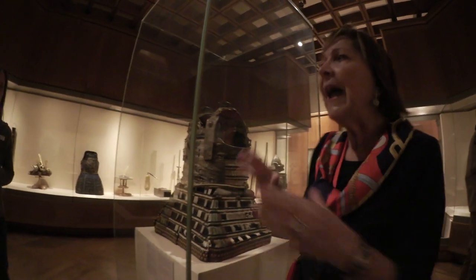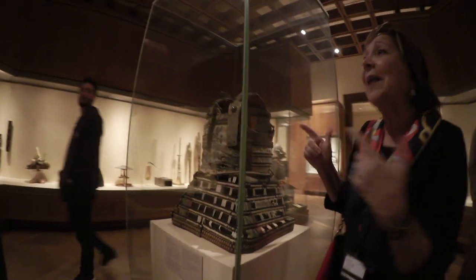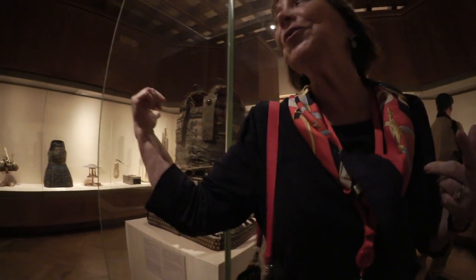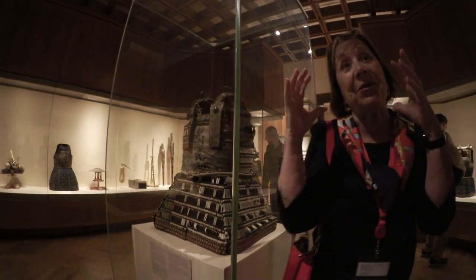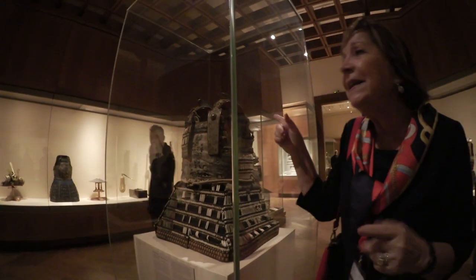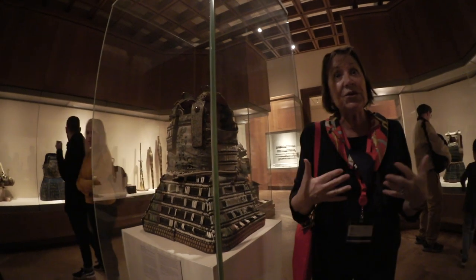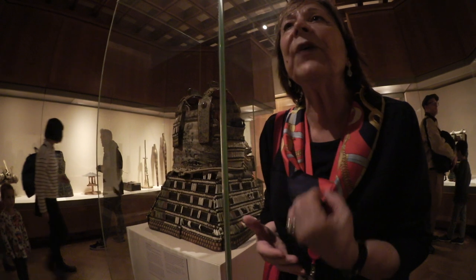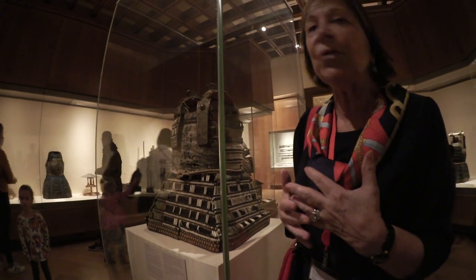to the warrior. Some of his qualities are calmness, and even if he looks like he's not calm, if you go to the second floor to the Japanese galleries, you'll see a lot of Fudo Myo, and he looks really scary. One eye looks to the heaven, the other to hell, the teeth, but his attributes are calmness and strength of mind, which were very appreciated by the samurai warrior.